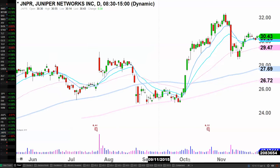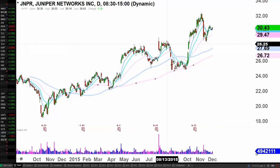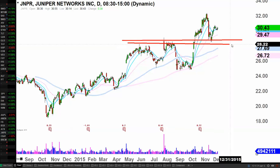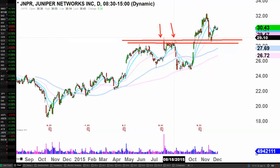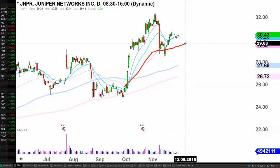Juniper Networks is another. Our positions, we went long right about here after the earnings gap in late April 2015. We came down, we added more recently right about here, and it looks like we came back up. But again, this is an important level we need to hold, right? This is an old resistance level that is acting as a new support, not to mention the 50 EMA is in the vicinity hanging out.